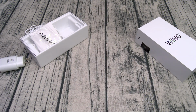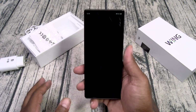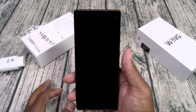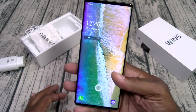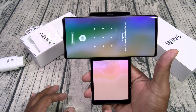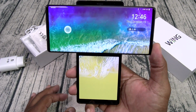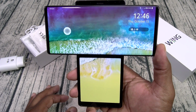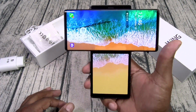All right, let me put my code in real quick. Now, I'm going to do this first time. Check this out. Let's hit the power button. Look at that. You see the motion waves? Now, here's the Flex. You see the waves going from the top screen to the bottom screen? Bro, how sick is that? Let's do that again. Bang!